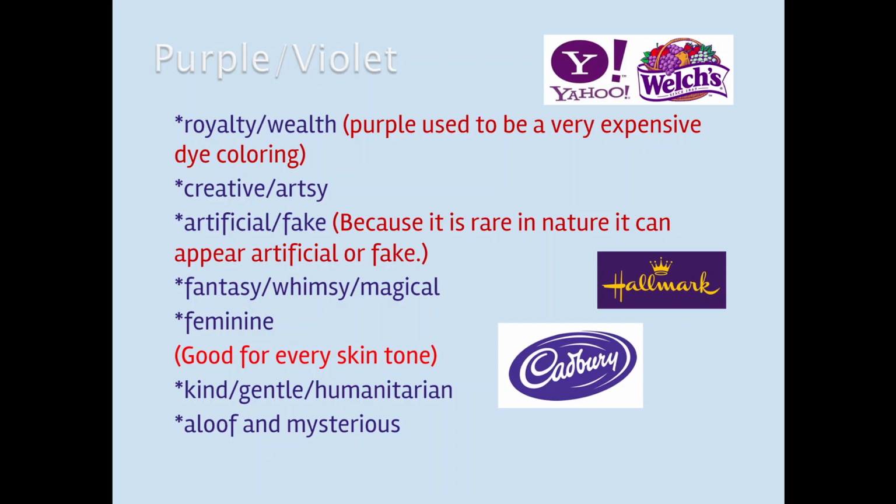So if you are trying to come up with your company and you're trying to create a uniqueness to yourself, or you're different from everybody else, you're a little weird, you're a little out there, purple would be the color for you.